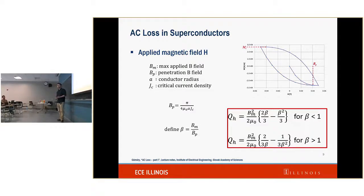Should be very familiar to all of you, but a lot of this boils down to the fraction between our applied field and the superconducting properties themselves. So the superconductor can only take so much before it saturates, right? That's our B sub P. They call it the penetration field. Depending on how much we're trying to push through that, whether it's below or above it, we get different values of our hysteresis loss, and those are written right there.